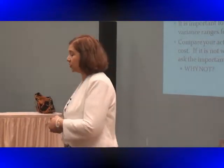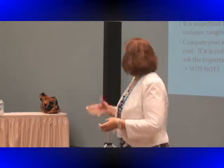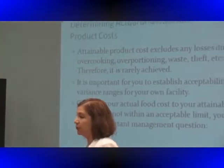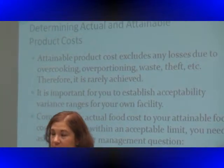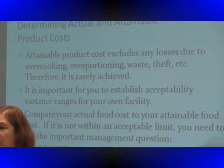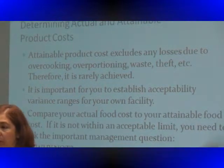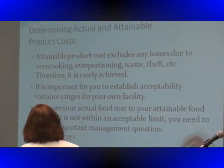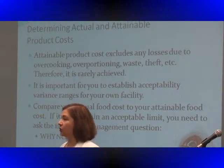But your attainable food cost versus your actual food cost. This is your target versus what you actually produced. And here we have losses due to our overcooking, overportioning, waste, theft. Therefore, it's rare that you achieve what you think it's going to cost you. And so as a manager, you need to determine, okay, what is an acceptable level for us to be off on our recipe cost? And it's going to range for your own facility.